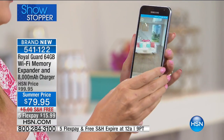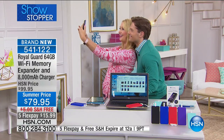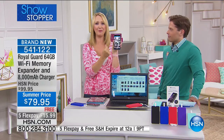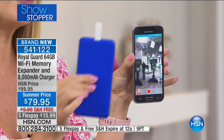Brett and I are going to jump in here and do a little selfie. So let's jump in. Let me turn my little camera around right here. And then we're going to take a little picture together. Ready? 1, 2, 3. Cheese. Okay, so I just took a picture. It didn't go on my phone memory at all because my phone is completely full, right? But here's what it did. It went on to my Royal Guard.